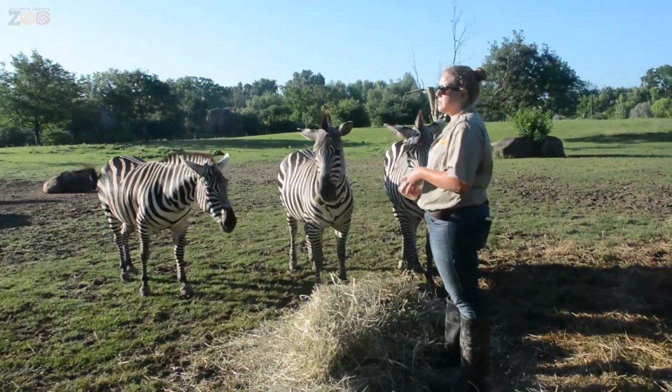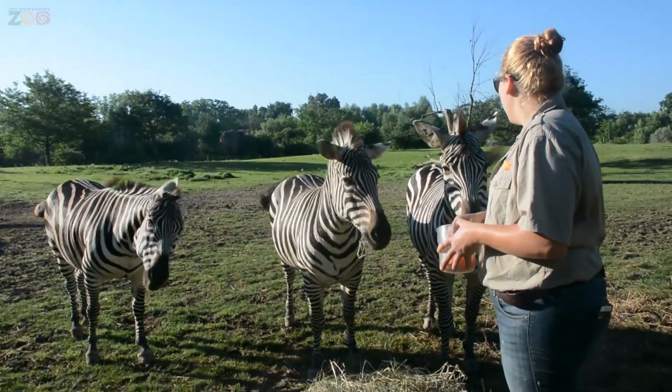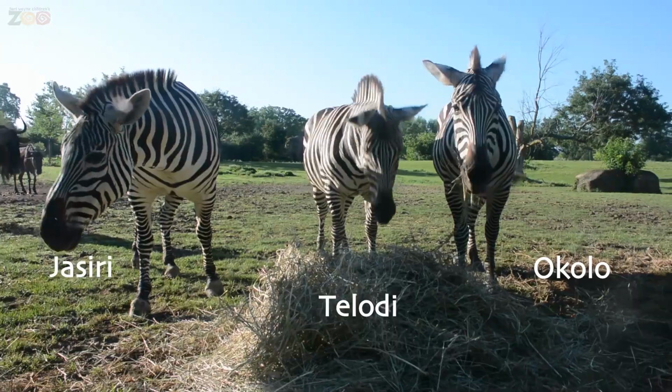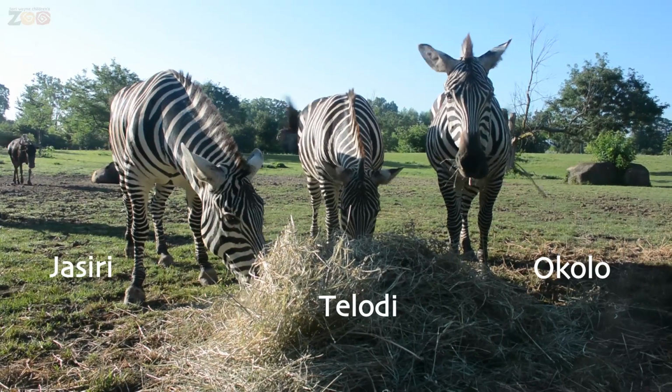So how I usually tell these guys apart is their stripes. They're very unique, just like giraffe patterns. Okola has a more structured face, but she does have ghost stripes on her back. And then Teloti is the smallest, and she also has a pitchfork on the base of her tail. And Jasiri has all white ears.